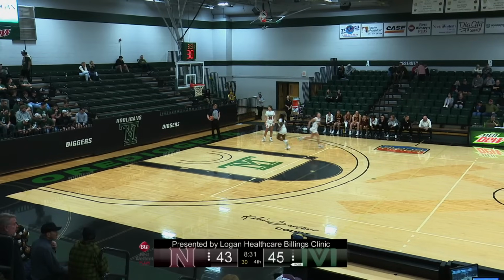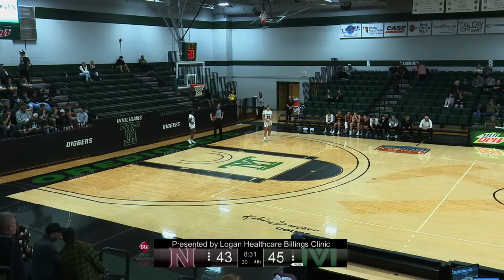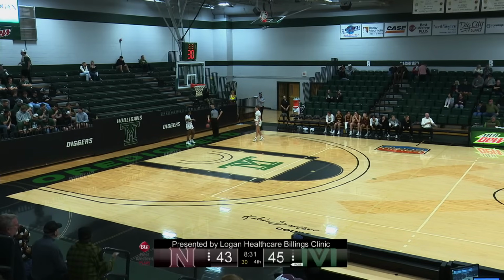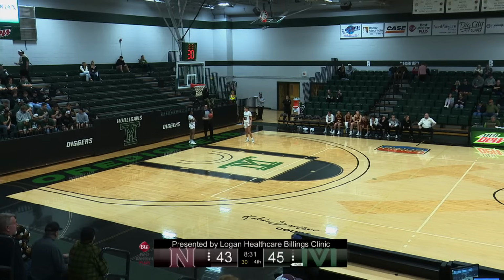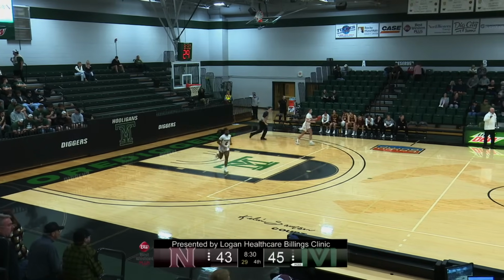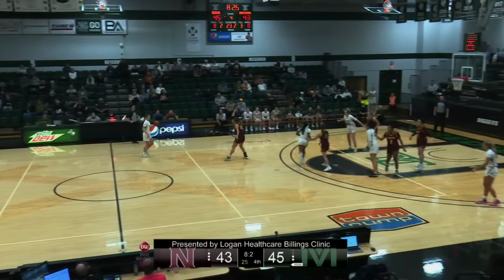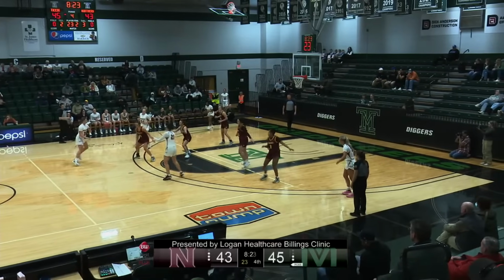Rademacher flirting with that double-double here. She has 8 rebounds currently, 18 points. Leading scorer on the floor right now. She had 21 against Western not long ago. And as we mentioned earlier, she had 17 rebounds going back a couple weeks as well. She has really stepped up in a big way this season.